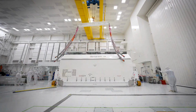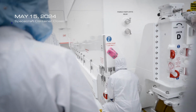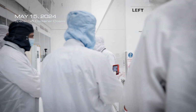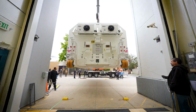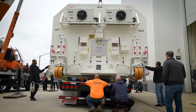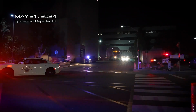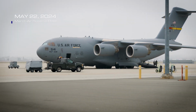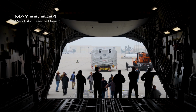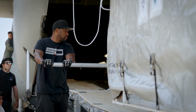The spacecraft has an amazing journey once we're in the shipping container. Got him. It goes from JPL on a big semi-truck. It ends up at March Air Reserve Base. Once it arrives at March, we unload it and rapidly move it into a C-17 for a flight that will take it to Kennedy Space Center.